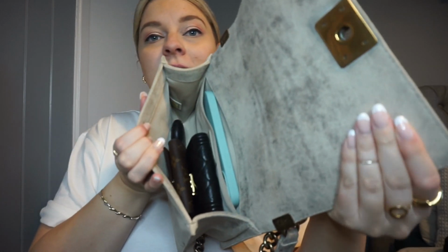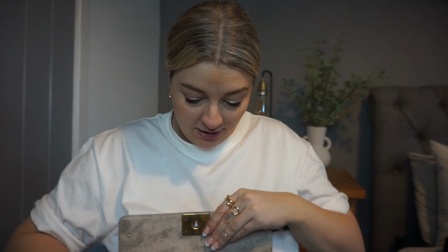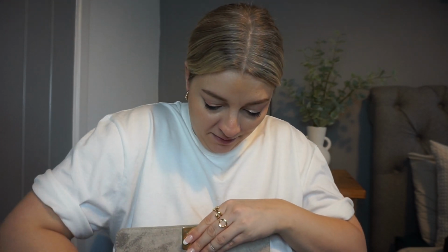So I'll just show you what that looks like. So that currently fits there like that. Then I've got my Chanel hand cream, and I definitely want that in there. The next thing I have are my AirPods. I take these everywhere because I just like to listen to those. So I'm gonna pop that there like so. So that fits in there.